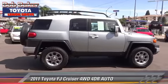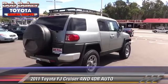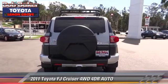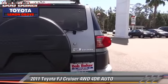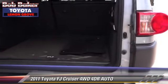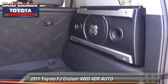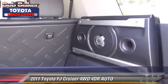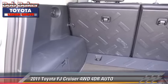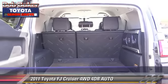The 2011 Toyota FJ Cruiser. With an automatic transmission, this vehicle, with fewer than 60,000 miles on the odometer, is well equipped. This Toyota features alloy wheels, tilt wheel, and four-wheel drive. Safety features include dual front airbags, traction control, and stability control. Comfort and convenience features include a CD player, Bluetooth wireless, and satellite radio.